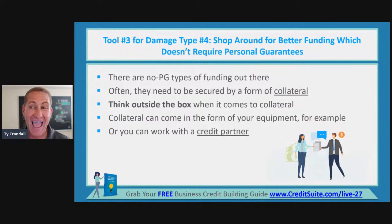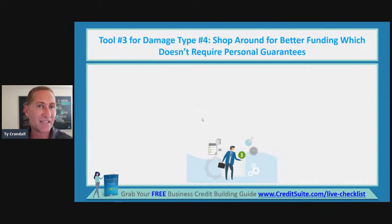And if you have some kind of assets you can use as collateral, then there's a good chance you're able to get around personal guarantees. You can even use a credit partner's assets. So maybe you don't have stocks, bonds, 401ks, or IRAs. You could tap into a credit partner, a friend, a family member, a potential investor that does have those kinds of assets. You don't have a guarantee because the asset serves as enough collateral to offset the lender's risk, so you can get around those personal guarantees.